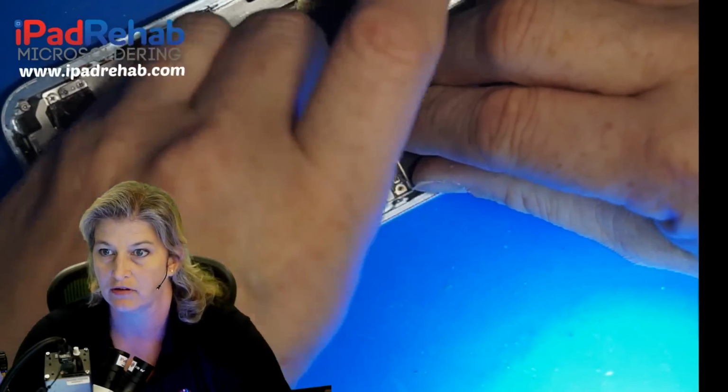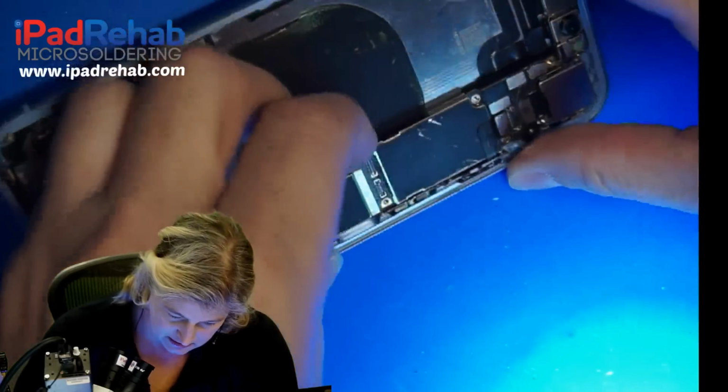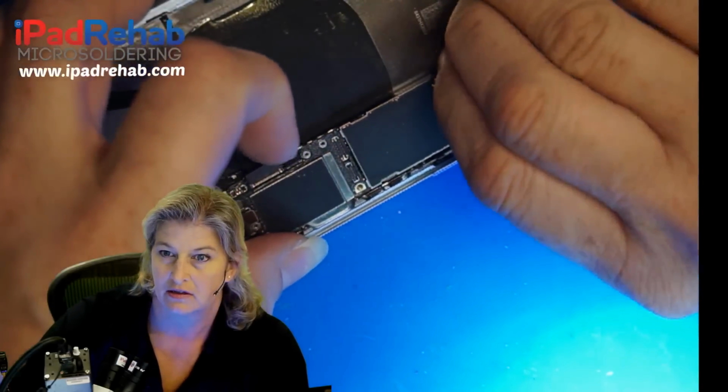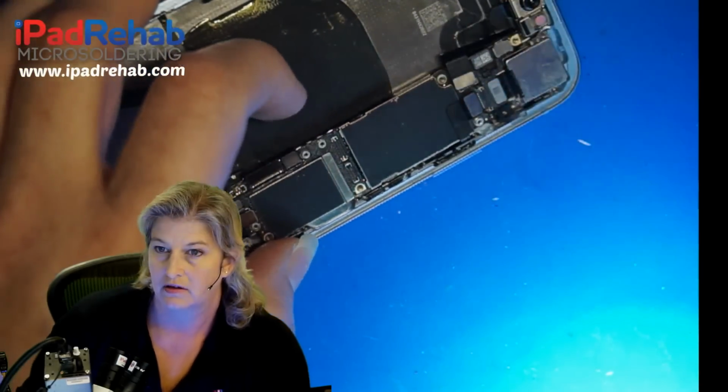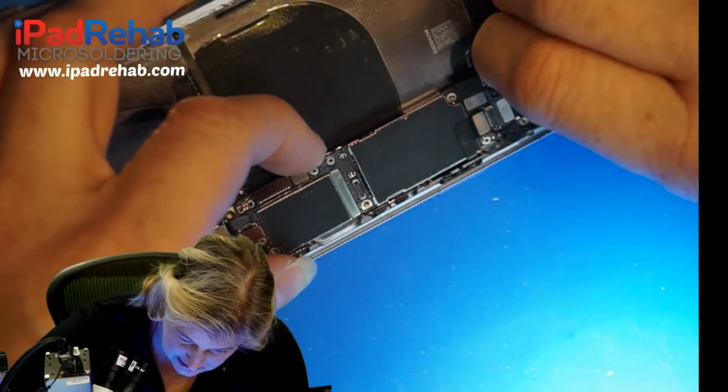Hi from Brazil. Why does the iPhone 11 Pro Max have 2 IMEI? You tell me. And let's click back over there so we can see. All right.